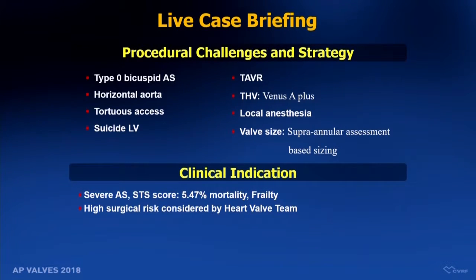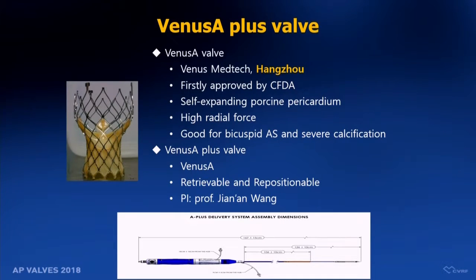So for the procedural challenges and strategy, the challenges are the type 0 bicuspid aortic valve, the horizontal aorta, and the tortuous access. More importantly, the patient's left ventricle is very small, a suicide left ventricle, so we have to be very careful about that. Today we will use the TAVR procedure with Venus A-Plus, and we will use local anesthesia plus sedation. Then Professor Wang will use the simpler annular assessment and decide what size we will use for the Venus A-Plus. So Professor Wang will introduce the echo and the Venus A-Plus for you.